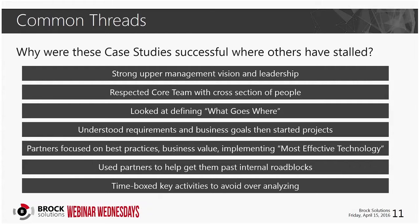Using partners also helped them get past a number of internal roadblocks. Where they've been studying the problems internally for a number of years, sometimes they only are looking at things from their perspective or their knowledge base, but bringing in a partner that has broader based industry knowledge and experience can help bring a different perspective and get them moving forward.